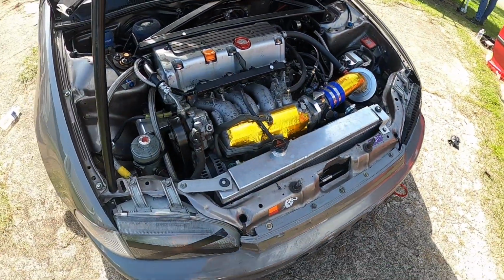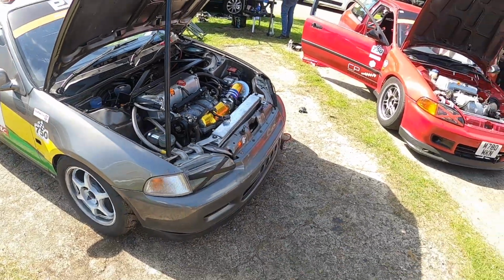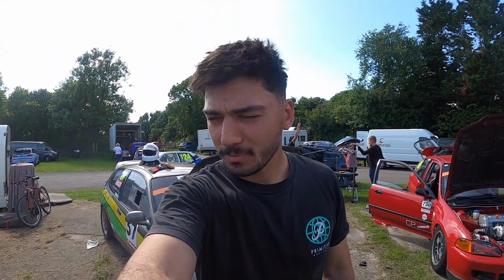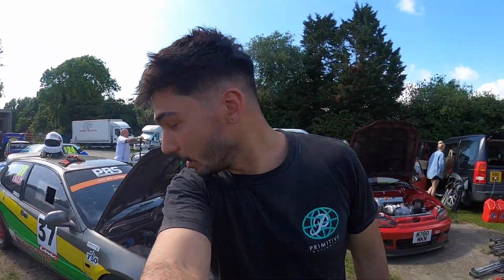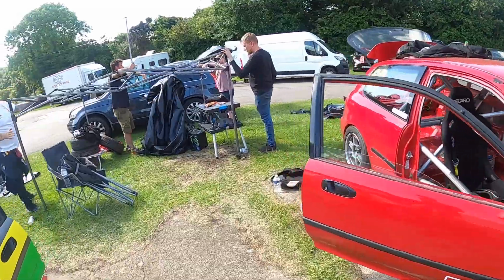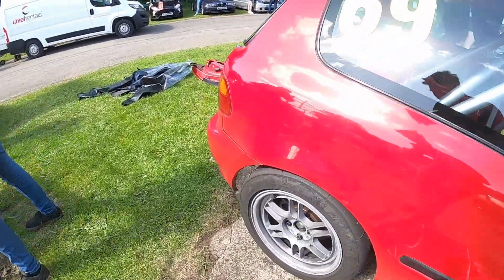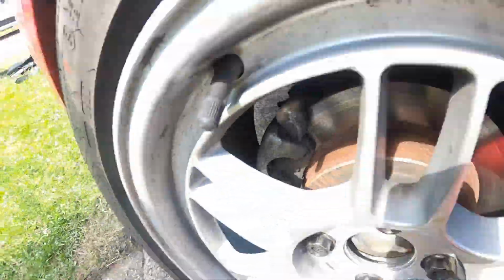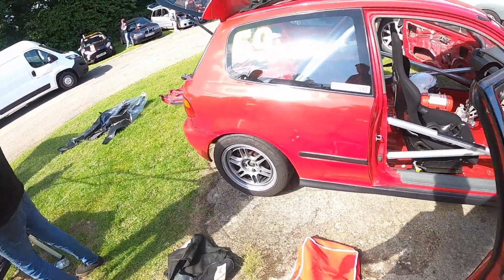K24 Civics have done very nicely today. Race two of today was a really good one. Really, really good racing with the red Civic there. It probably looked spicy on screen as well. It was very spicy. I think my rear brake pads are now down to nothing but the metal backers. There's no pad material left on there, so they're to be changed.